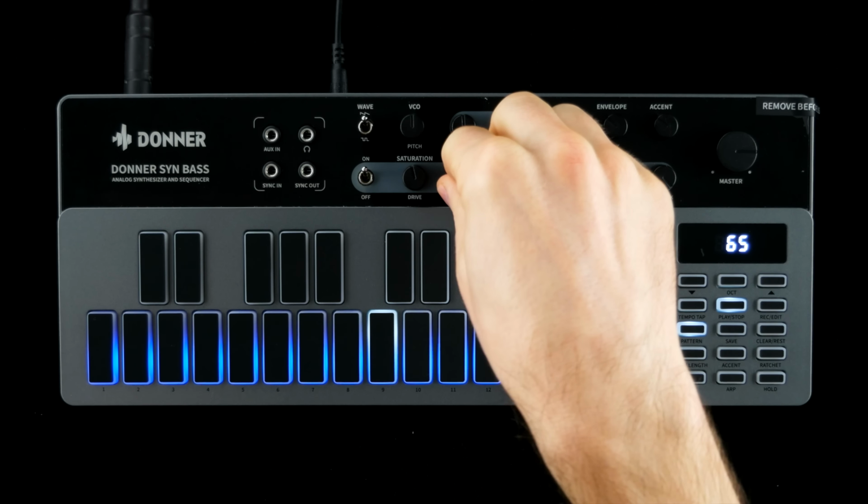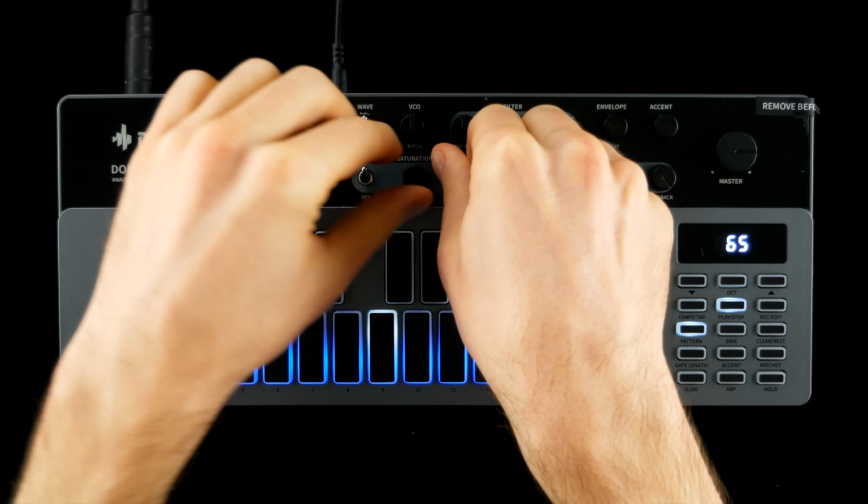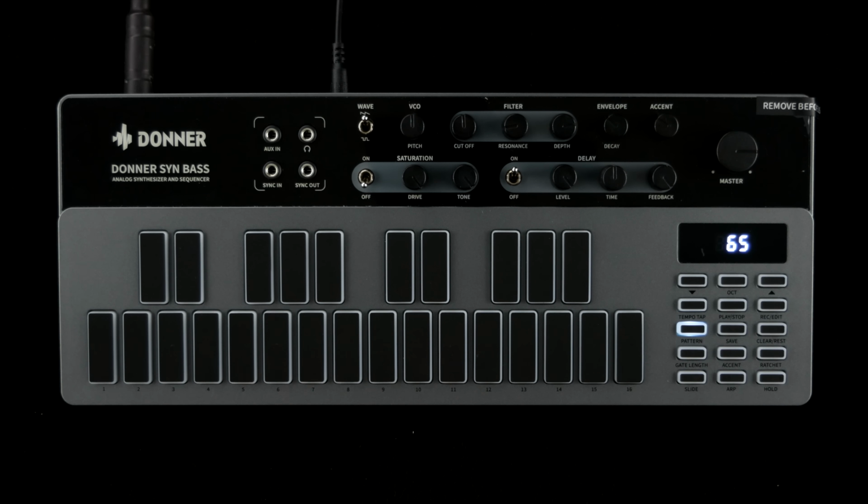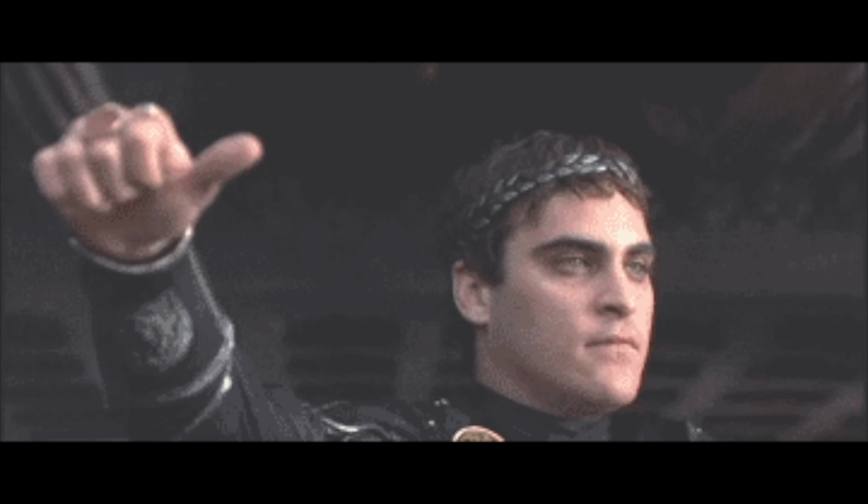Donner threw in distortion and the delay effect. And I'm not a big fan of either of them.